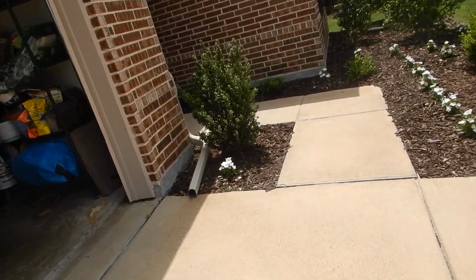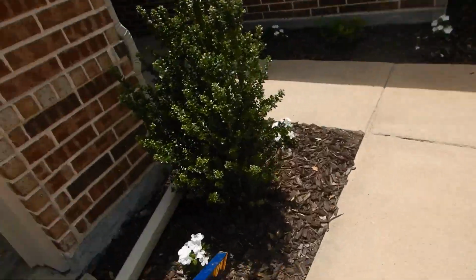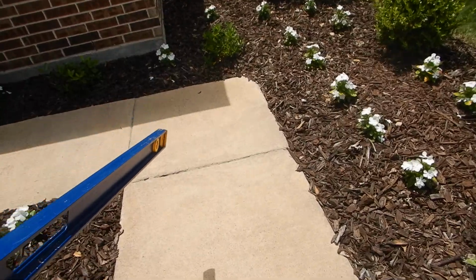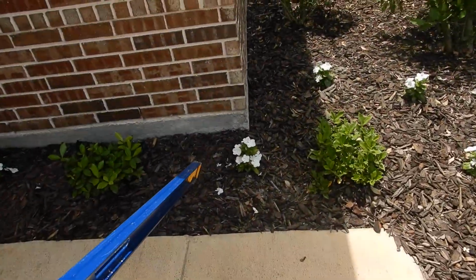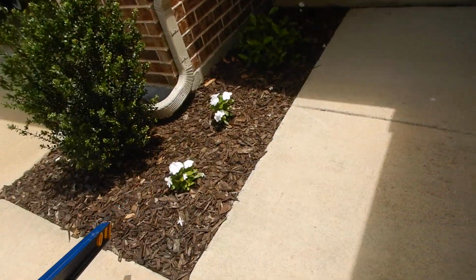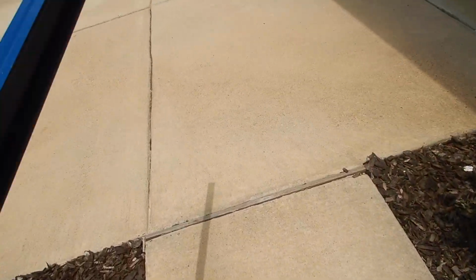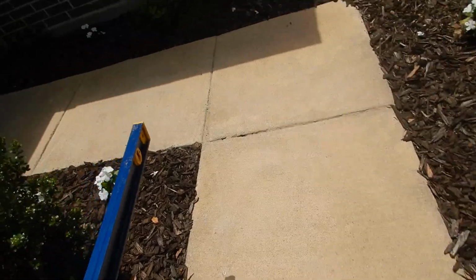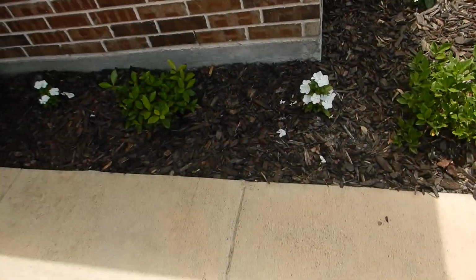Then we roll around because we're rollers, and we come over here. This is a parge coat. This is a slab foundation, concrete slab, post tension. I can see the rings in here. So you got tendons. We got steel cables running through there, adding strength and durability to your foundation. That's a good thing.